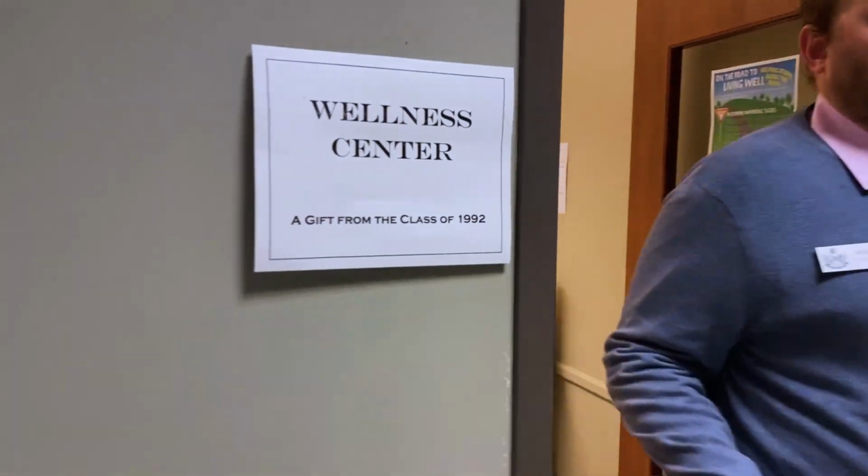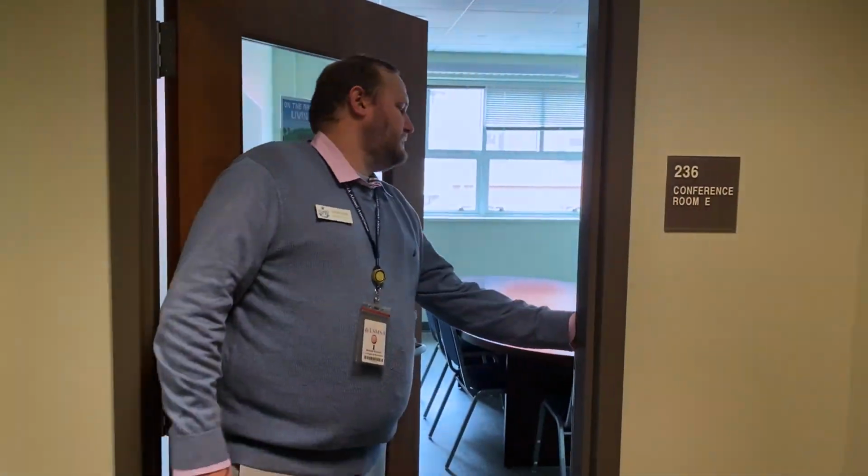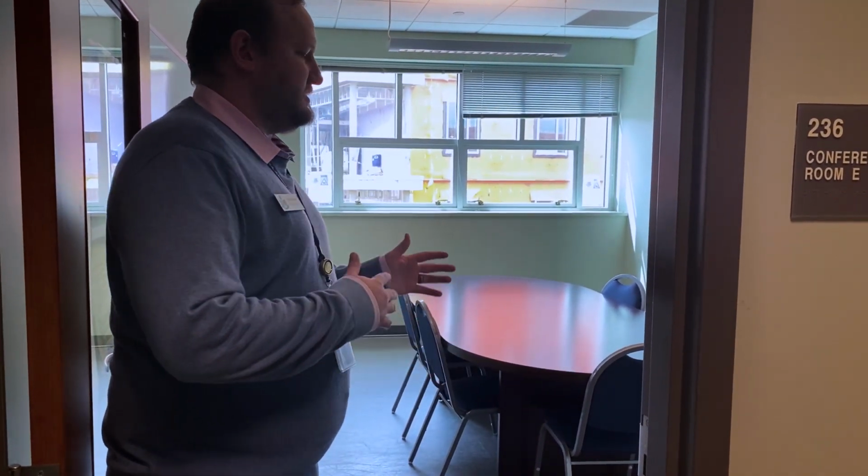We'll also see as we walk that we've got some different conference rooms available. And so in these conference rooms, you'll have students who are doing some tutoring sessions. They'll do different things with study halls. It's a nice quiet space to come and get some work done with each other. So while there's not necessarily a lot going on, it's a good space to use.